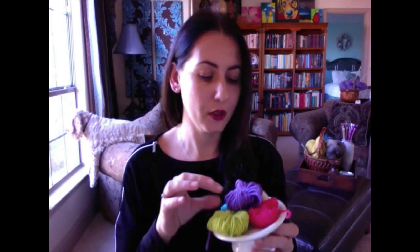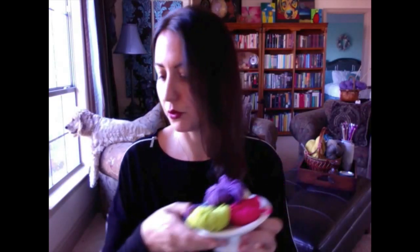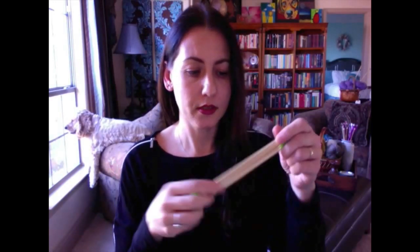So what you need for this project? Yarn. I'm really not sure how much because I used leftovers, but I would say between 60, maybe 70 yards in each color. I used bright ones, but it's up to you what you use. Of course, you will need size 6 double pointed needles. I like to use 5 for my projects, but you can use as many as you want. And a stitch marker, so you know exactly where you are in your pattern.